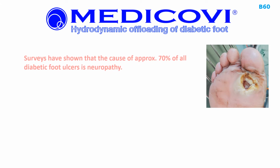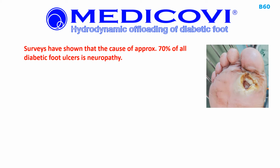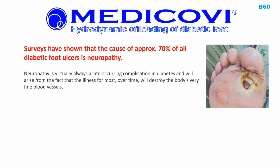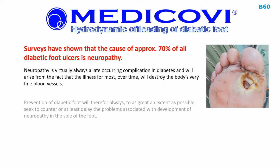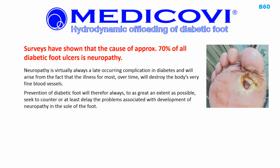Surveys have shown that the cause of approximately 70% of all diabetic foot ulcers is neuropathy. Neuropathy is virtually always a late-occurring complication in diabetes and will arise from the fact that the illness for most people, over time, will destroy the body's very fine blood vessels. Prevention of diabetic foot will therefore always, to as great an extent as possible, seek to counter or at least delay the problems associated with the development of neuropathy in the sole of the foot.